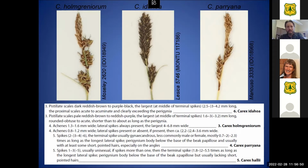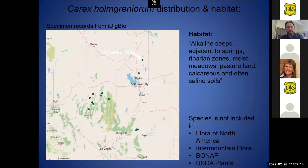Carex holmgreniorum on the left side has larger perigynia and pistillate scales, so the spikelets look fat and short. Carex periana on the right side is the most similar to that, but the scales and the perigynia are much smaller and narrower. Carex idahoa in the middle has very dark scales, which gives the inflorescence a blackish appearance to it. Okay, next slide.